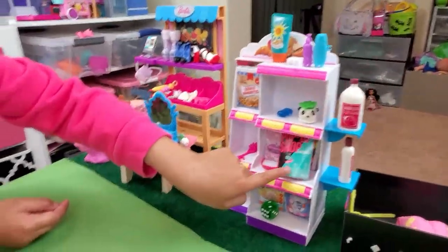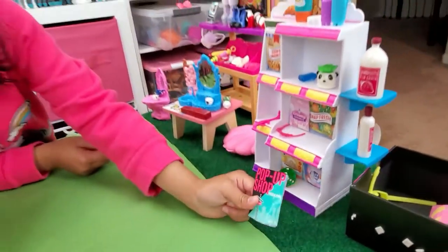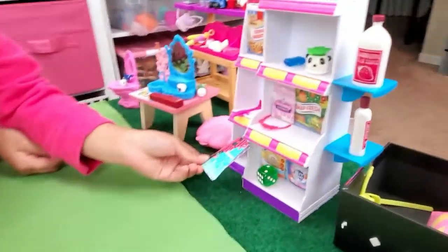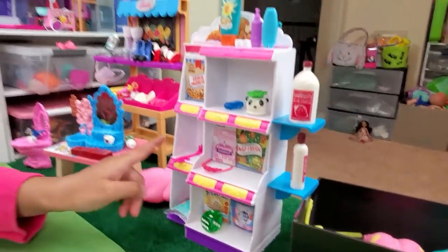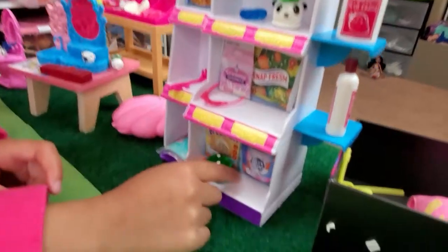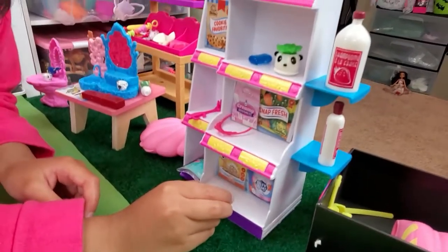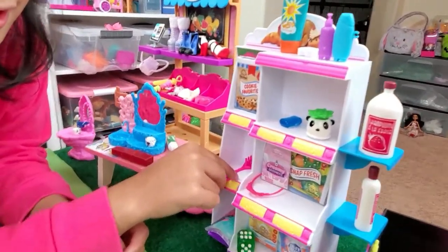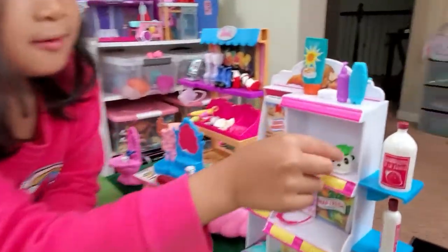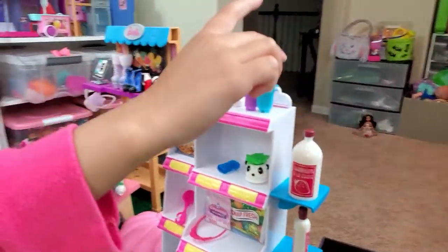Paige! Hi, Anna. Hi. Here's Anna and here's Elsa. And then here's the big Elsa and here's the big Anna. Here we have their toothbrush, their teeth. They have some toothbrushes, see? Something's in here, it's a toothbrush. You want to see? See?